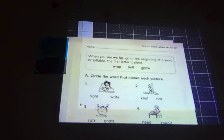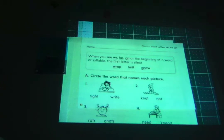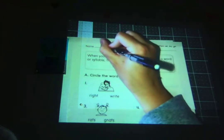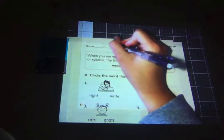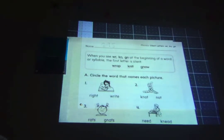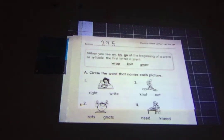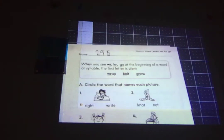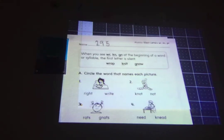So, today we're going to be working out of our ELA workbook. That's our Red Wonders workbook that looks like this. And we are going to be working on page 295. Let's see if I can use my pencil today. Nope, doesn't want to show up. That's okay. We'll use my pen. 295 out of our red workbook. Okay, and remember, don't tear yours out. Keep yours in there. I'm just tearing it out so it's easier to show you.